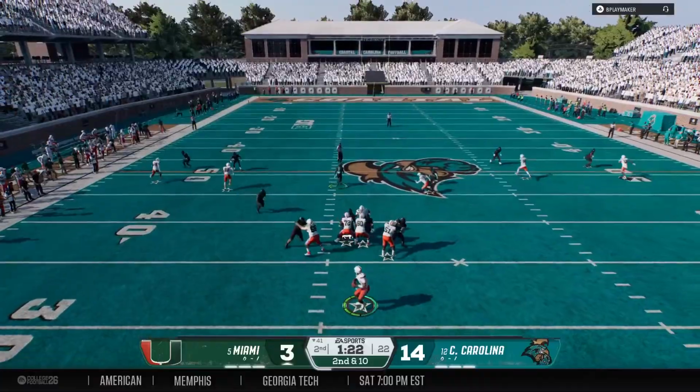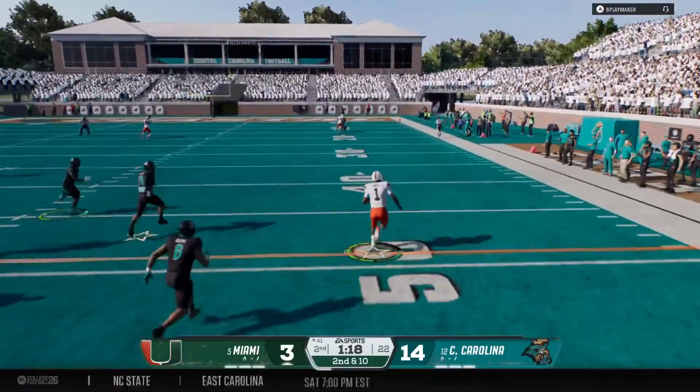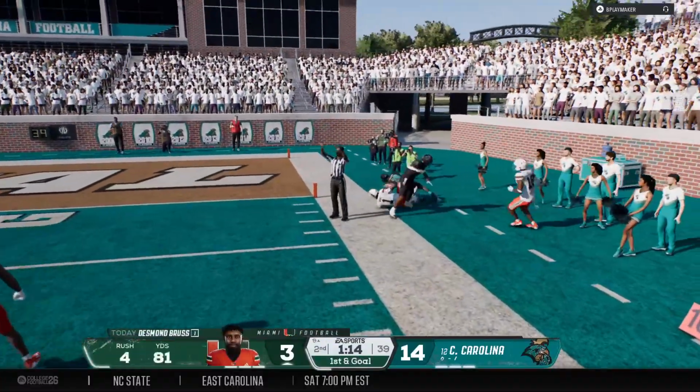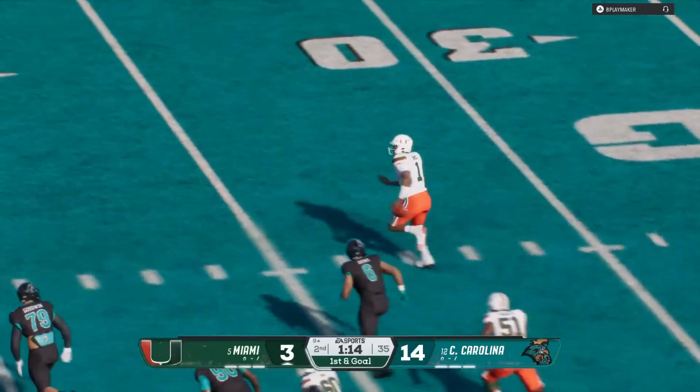From the shotgun, he's probing the secondary. He escapes the pocket. Using his legs on the scramble. Breaks loose at the 40. He's in the clear. And he finally steps out of bounds after a huge gain. It'll be 1st down and goal.